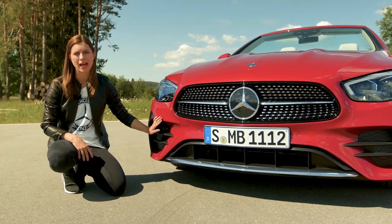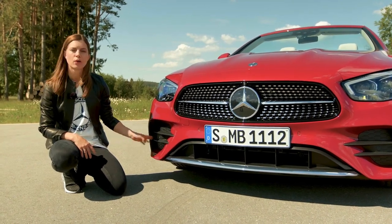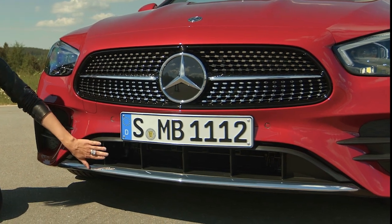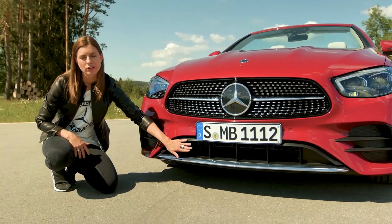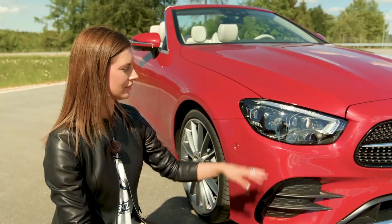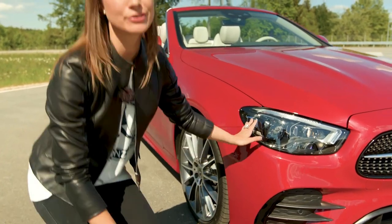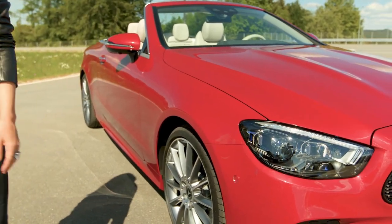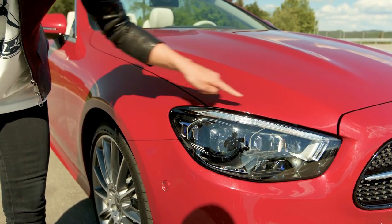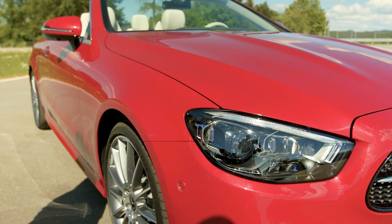Also, the front apron has been refreshed. You see here the three-dimensional air inlays with two plaque fins each and a very impressive inlay with vertical bars, very similar to the AMG performance models. All new E-Class models get new headlamps. Here you see the multi-beam LED headlamps. They have flatter housings, a new outline, and a new inner geometry. This gives the face a sleeker look.